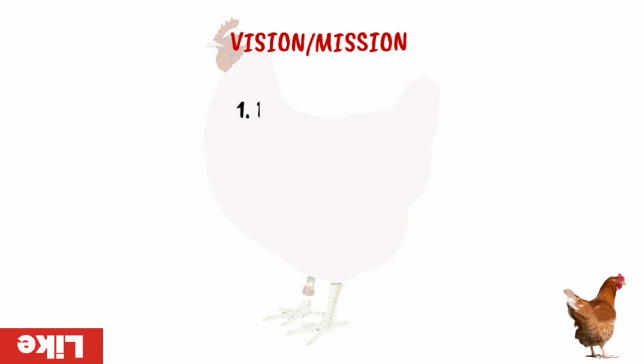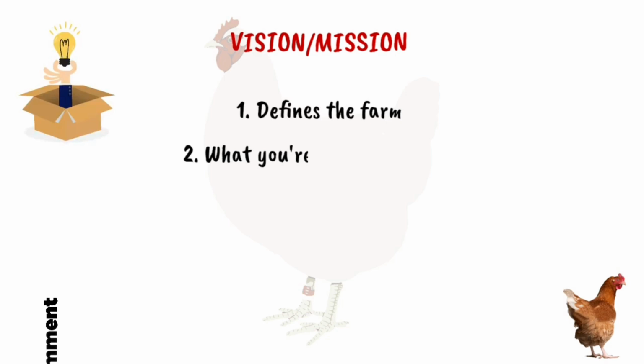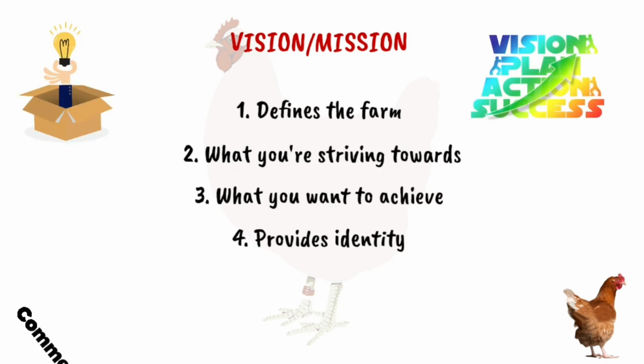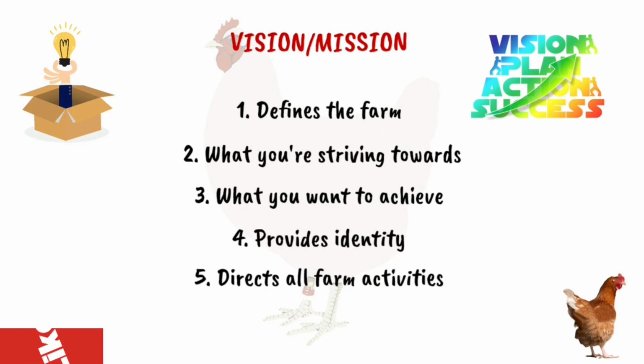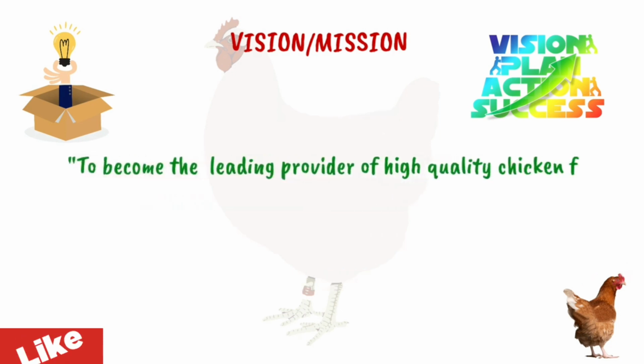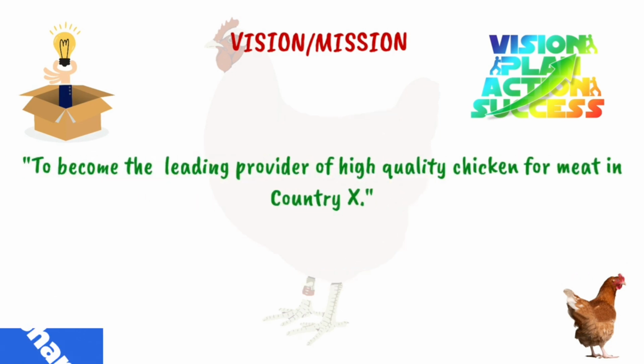The vision helps define the farm, what you're striving for, and what you want to achieve. It helps your staff to identify with it. All activities of the farm shall also be aligned with this vision. This will also prevent you from steering off course. The vision of Happy Poultry Farm will be to become the leading provider of high-quality chicken for meat in Country X. With such a vision, all workers will have something to aspire to.